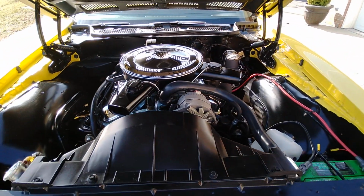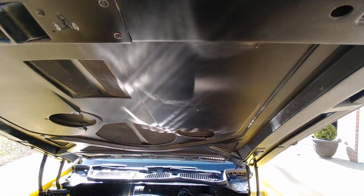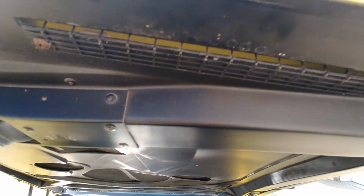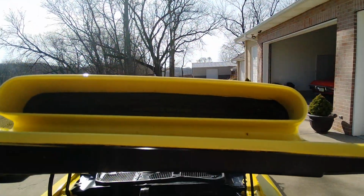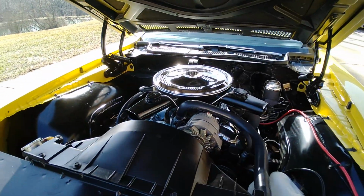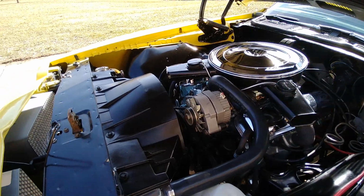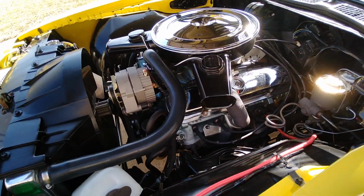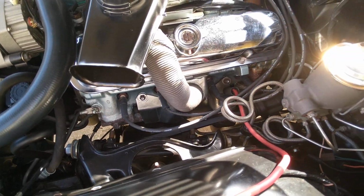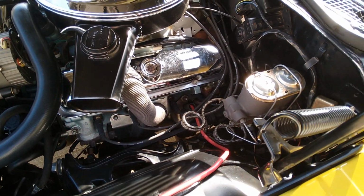It's not a Ram Air car, but it does have the Ram Air hood, just like all the Formulas did. And this one has had the screens put in, as you can see here, and it is an open Ram Air functional hood. Not quite as effective without the rubber boots and the correct air cleaner, but that's okay. You can see that it's got the heat shield and the correct chrome valve covers.